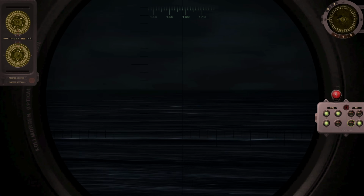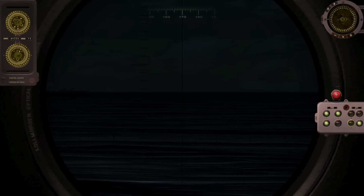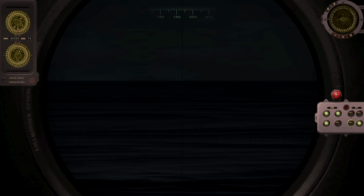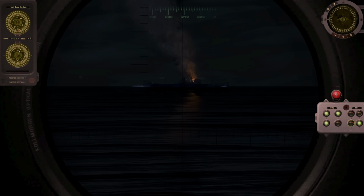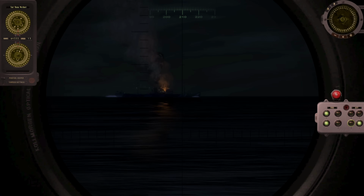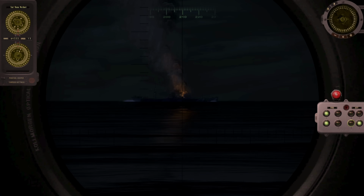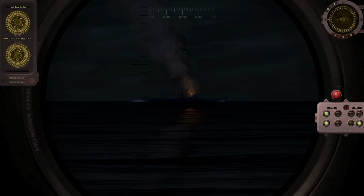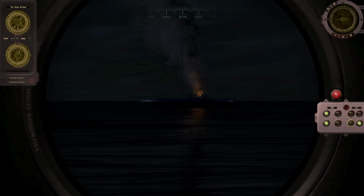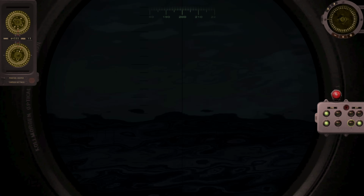Hang on, we're missing one. There's one, two, three. Oh no, four. That is right. There were four, wasn't there? I thought we lost one for a moment. Right, so two torpedo hits into that Hansa, I think it is. Fast merchant ship.